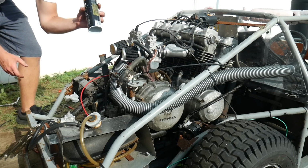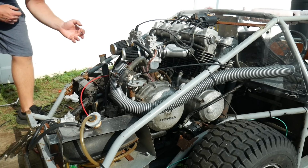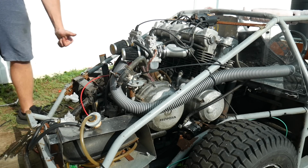I normally don't recommend spraying starter fluid in, but I had enough of hearing it run like that. I want to hear this thing rev up and run for a little bit. And it kind of started, like it might have started pulling fuel just a little bit towards the end, but that is good to hear. Heck yeah.